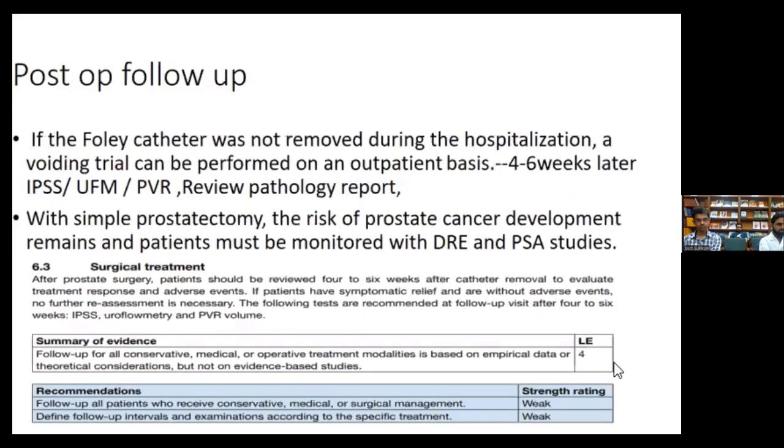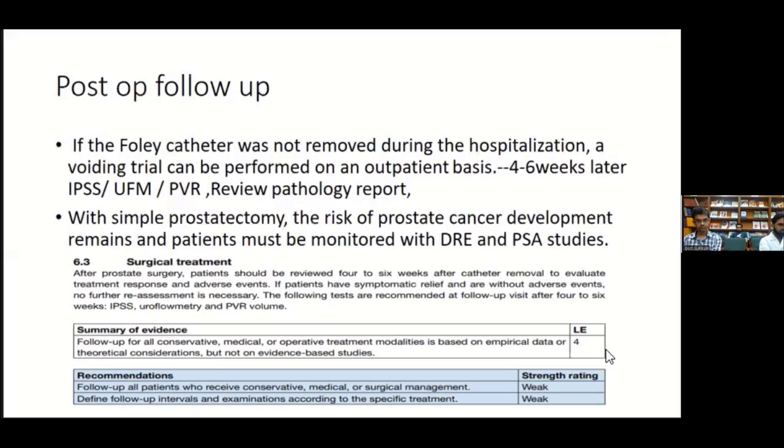Post-op follow-up: if the Foley catheter was not removed during hospitalization, a voiding trial can be performed on an outpatient basis 4 to 6 weeks later, after the removal of the Foley. Patients should be assessed with IPSS score, uroflowmetry, and post-void residual urine. Pathology should be reviewed for the histopathology report to rule out any carcinoma. With simple prostatectomy, the risk of prostate cancer development remains and the patient must be monitored with DRE and PSA and subsequent follow-up. These are the recommendations from the EAU.